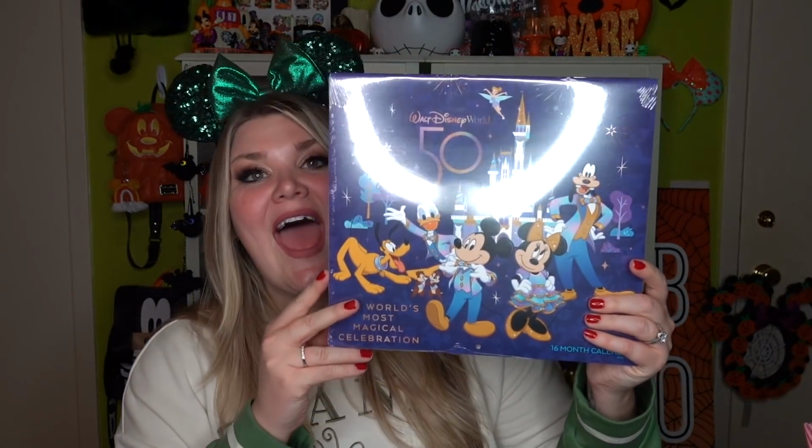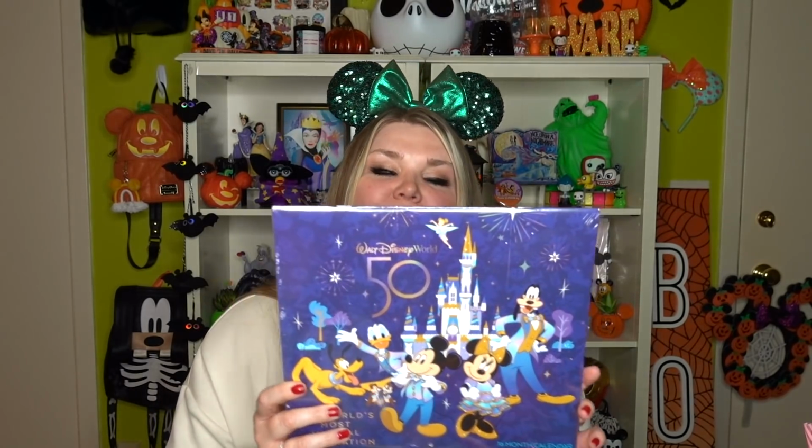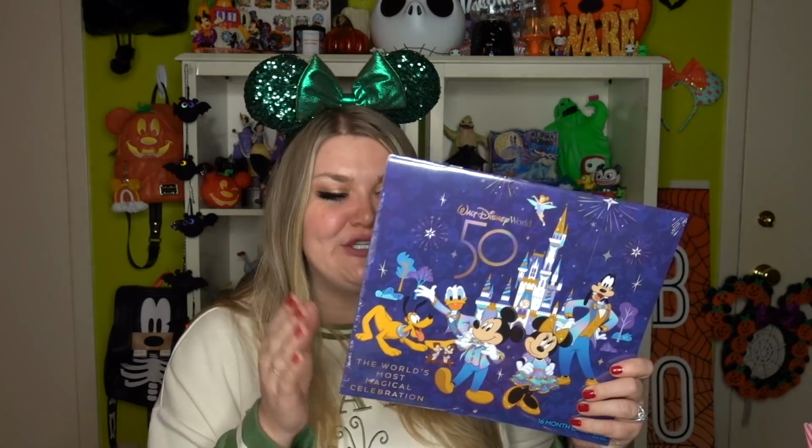Next, we have a really cool calendar. This is the Walt Disney World 50th anniversary World's Most Magical Celebration 16-month calendar. Now, I had to have this. This was actually an item that I went in knowing I wanted to purchase. And here is what it is. So it's a 2021-2022 calendar. So it starts in October of 2021, which is really exciting. So it's going to be starting in just a few weeks.